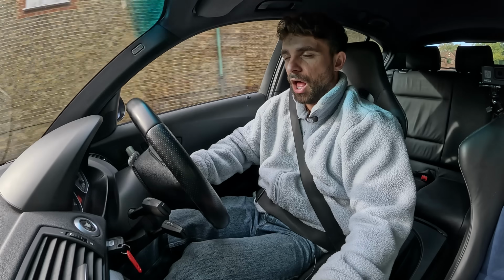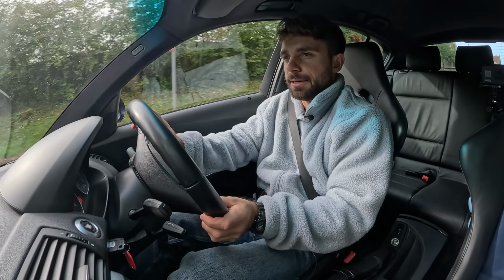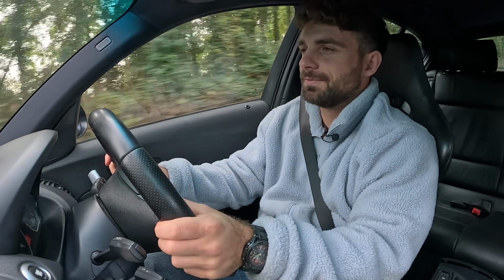Oh, I love the gear knob. It makes such a difference the way the gear change feels. My little Hartge? Is it Hartge or Hartge? I think it's Hartge. Give me the old Hartge gear shift on that thing.